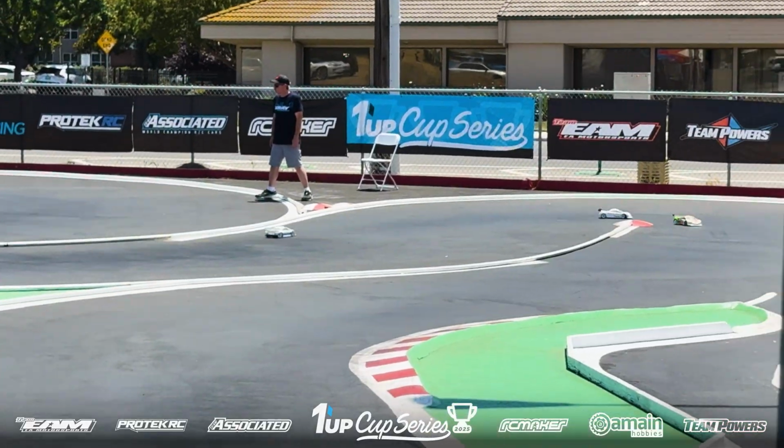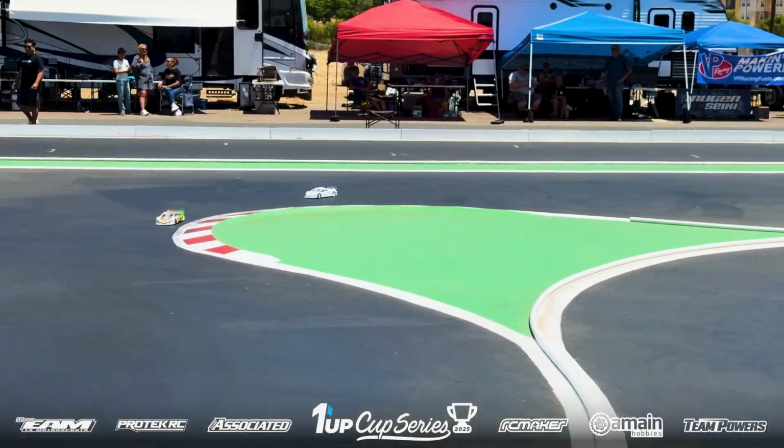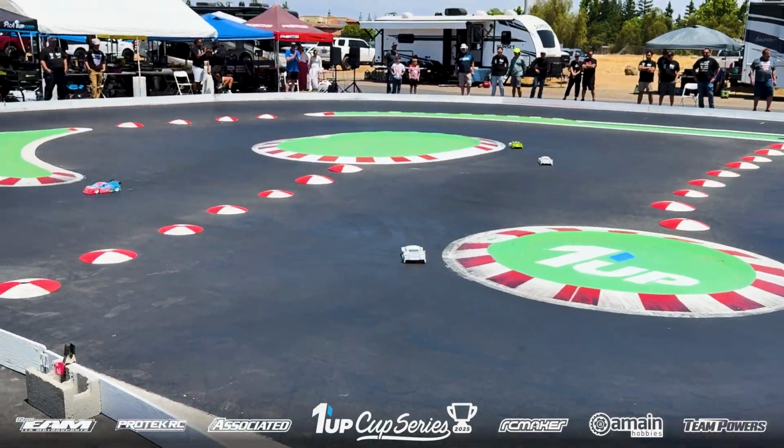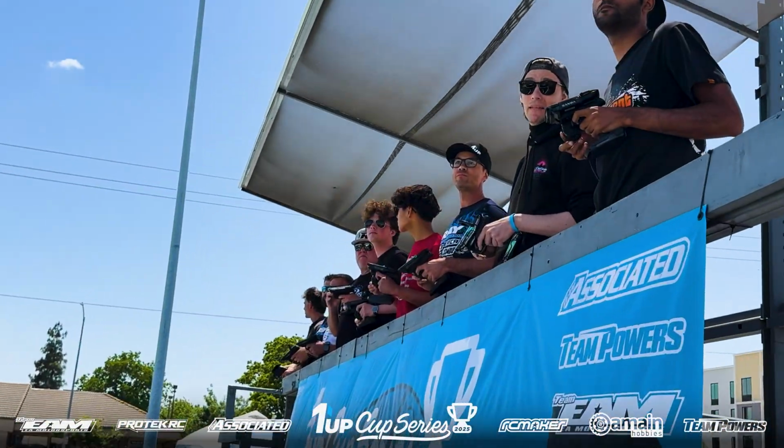5 seconds to go, drivers. 5 seconds to go. This is going to be the final lap. Can Clements capitalize on Hebert? Hebert holding it tight. Here we go. Jacob with the win. Oh!